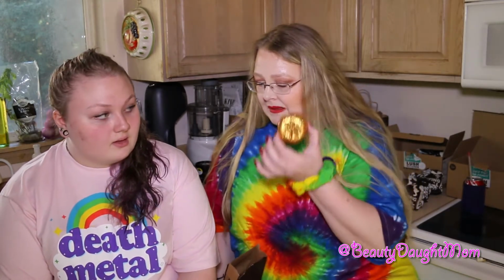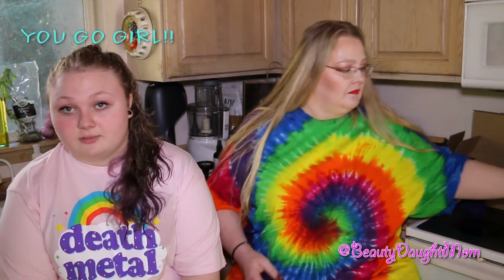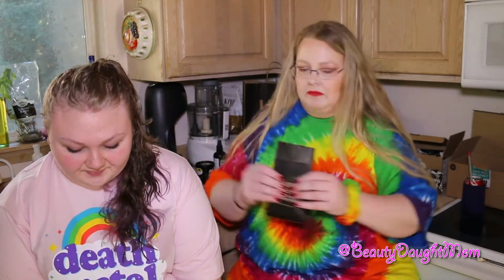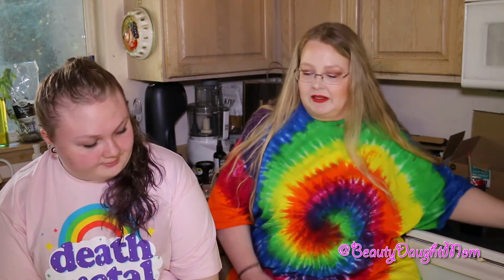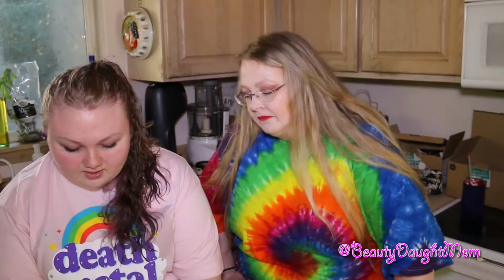So why don't you tell us what Sparkly Pumpkin's about? Another amazing thing about their sparkles is that they're biodegradable, so they won't clog up your drains. True, true. Oh, and I did get 2 Sparkly Pumpkins, so you tell us what Sparkly Pumpkin's all about. Lush says it's an uplifting blend of juniper berry, grapefruit, and lime oils.